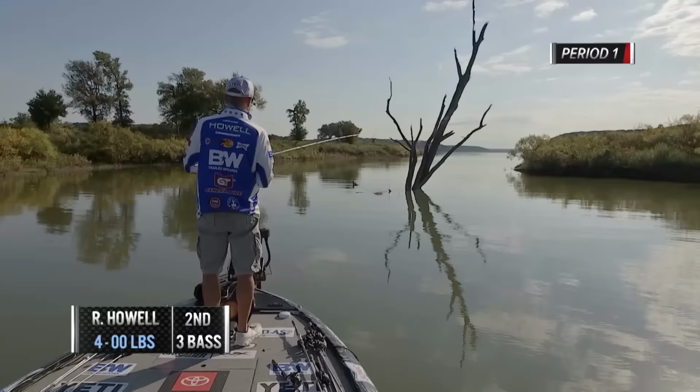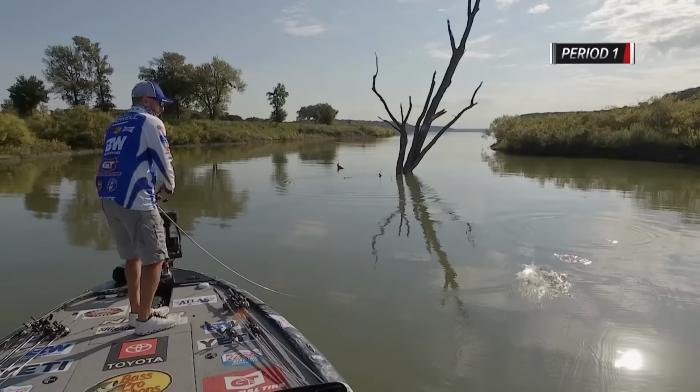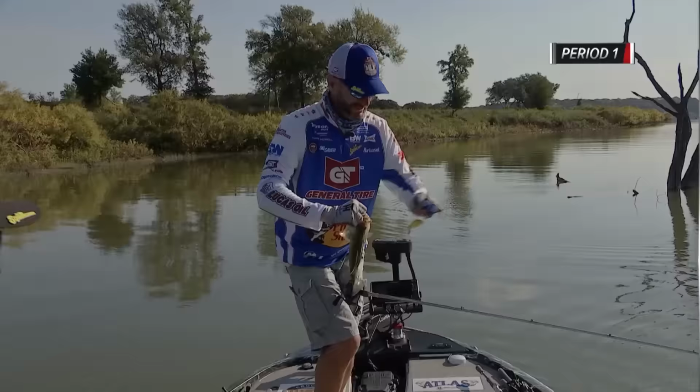Holy. That felt like a good one there the way he hit it. Oh my gosh, that's a good one. Not even big as I thought, but he's a keeper. Tom, what a bite. Son. 1 pound, 5 ounces. 1.5.